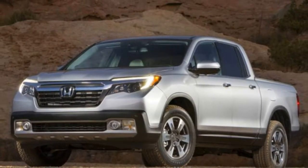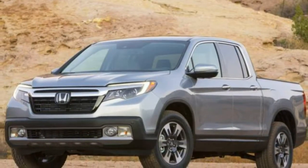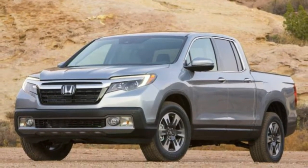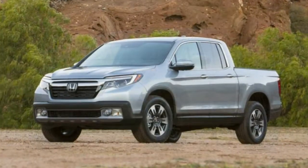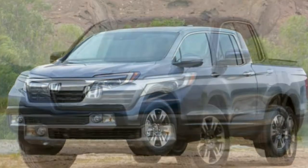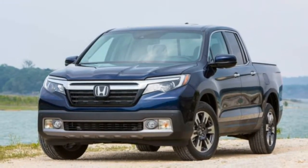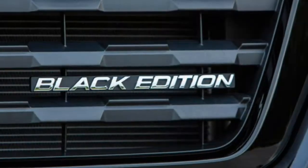What's new? For 2018, the RTS trim level has been eliminated in the Ridgeline lineup. Its feature content is now provided by the Sport trim level. Otherwise, the 2018 Ridgeline is a carryover from last year.